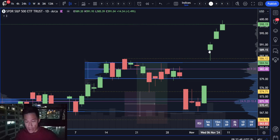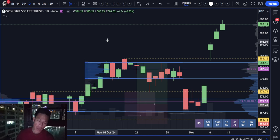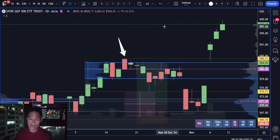The gap up on Wednesday was a huge gap up. It didn't really fill much of that gap. And you'll notice the low of the day was pretty much right off of the prior all-time high of 586.112. So what we're looking at from here is, will this structure now from October 9th to 30th continue to be supportive of price?